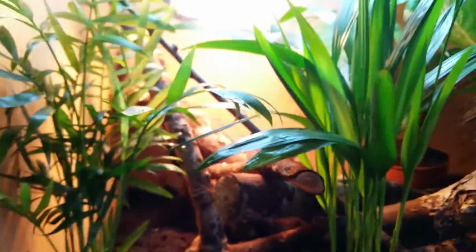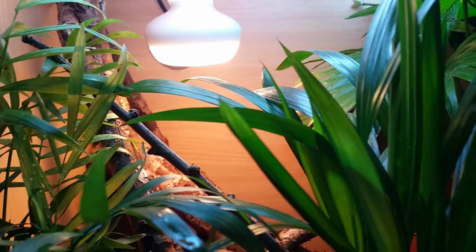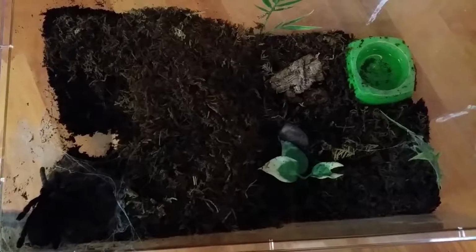This is actually her vivarium. It's quite heavily planted, as these lizards do stress quite easily, so she likes the cover. It's quite hot and quite humid also, in order to create the perfect habitat for them. So we'll move on to the next animal.